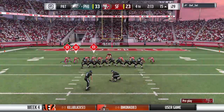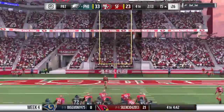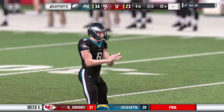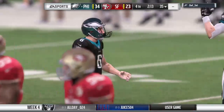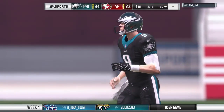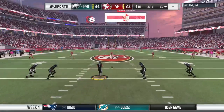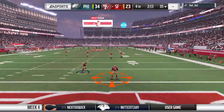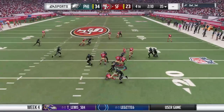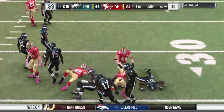Point after now from Sturgis. And that one pushes the lead up to 11. Now after the touchdown, it's Sturgis to send it away. Here's Robinson. And he'll take this one near the 25, call it the 26-yard line.